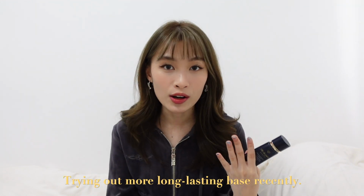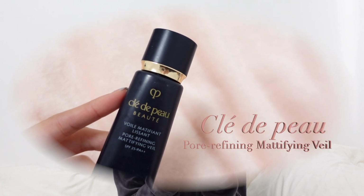And now that my makeup routine has changed because of mask wearing and stuff like that, I always opt for more long-lasting makeup. So I also started using primers that help with long-lasting makeup. So this one here is the Clear Pore Refining Mattifying Veil. I use a hydrating primer first, and then I'll use this on spots that will usually crack, like my smile lines, my nose.